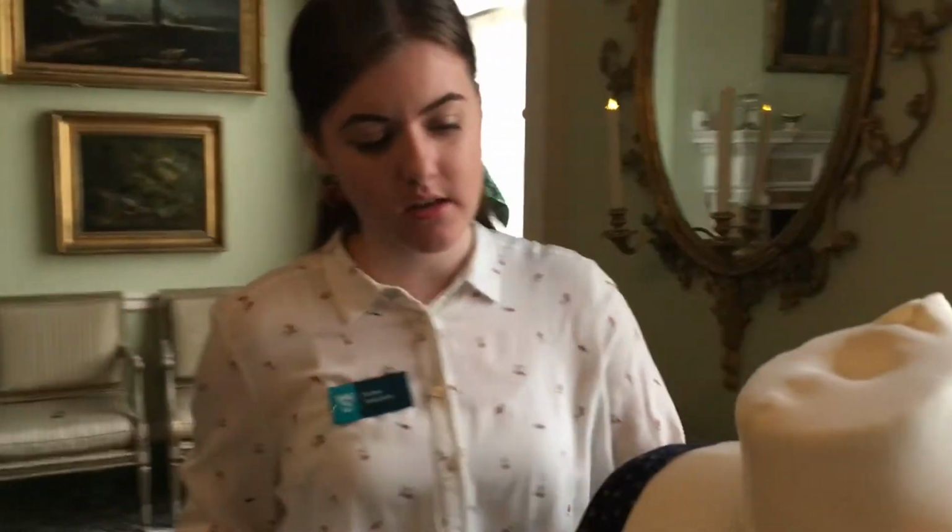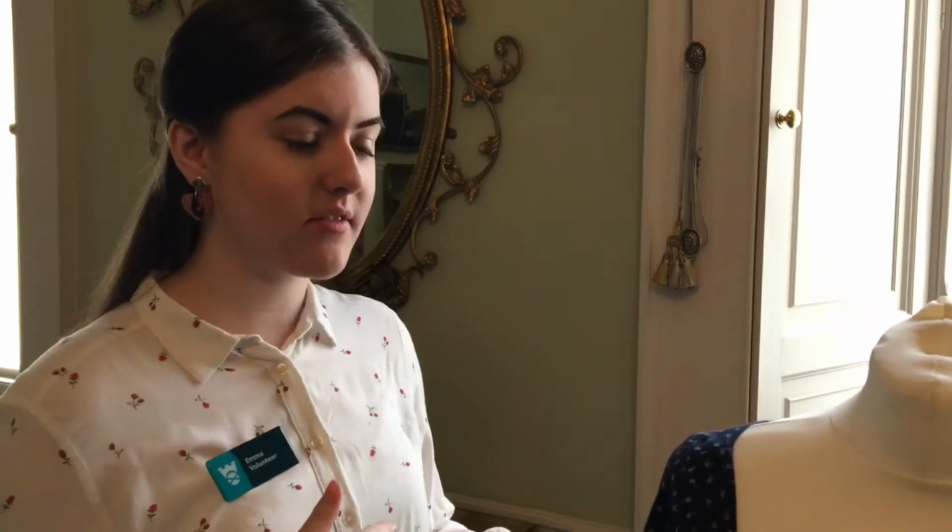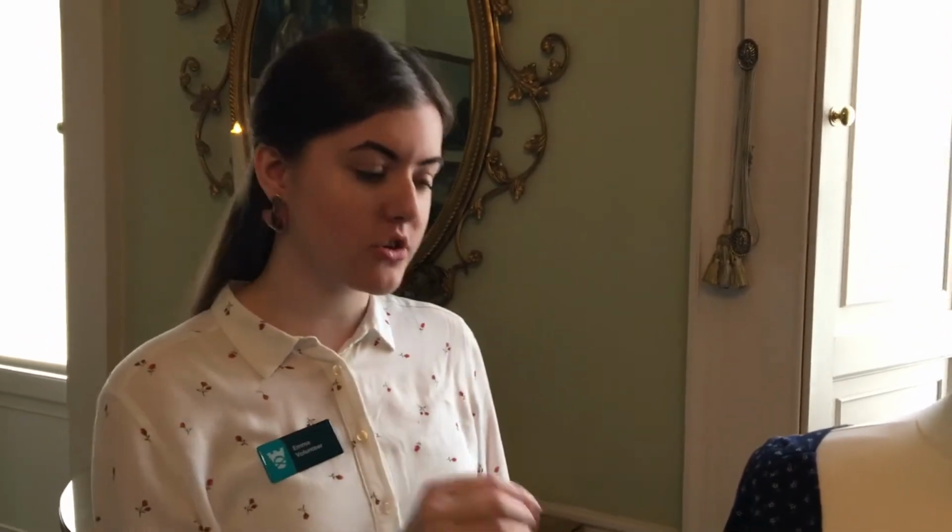Yeah. It is a cotton dress. It's colourful, which is not necessarily associated with Regency fashion. When you think of, say, Pride and Prejudice and all that, you might think of white dresses. And that was popular from about 1790 up until about 1810. But colour did return, mainly prompted by Napoleon Bonaparte, the French emperor.